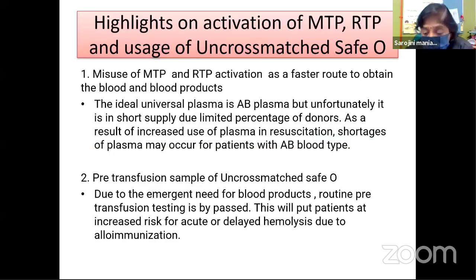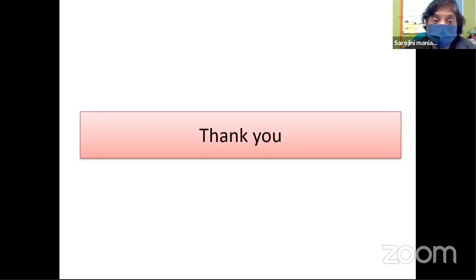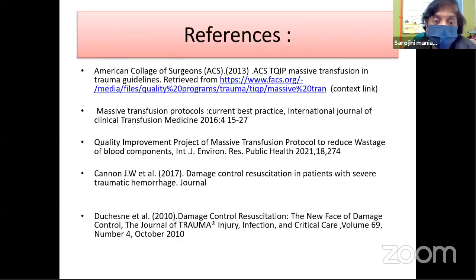As a take-home message, the intervention of MTP and RTP is still ongoing. We need to look into all the factors that need to be overcome, and proper documentation of RTP activation should be done. Otherwise, I think that's all for now. I'd like to say thank you. These are my references. Thank you.